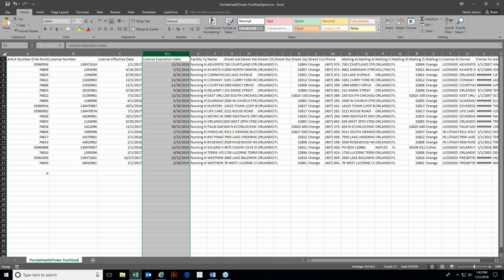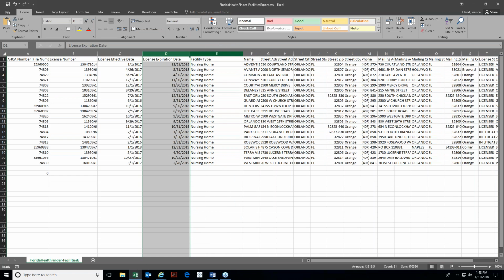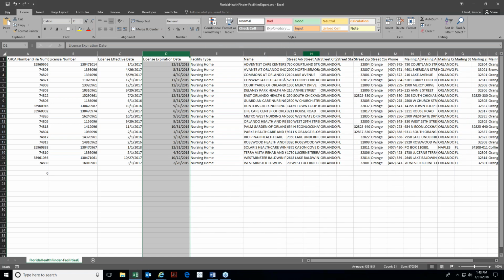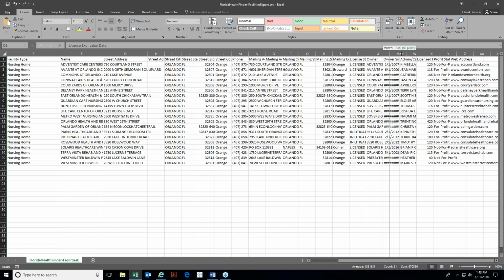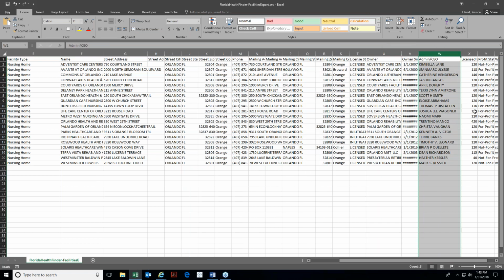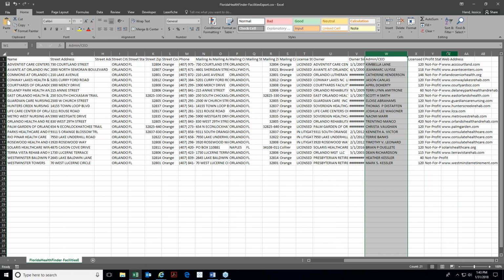And this particular feature is very convenient if you are, for example, an administrator responsible for maintaining the licenses of multiple facilities. Well, you have to get those license renewals in on time, and it can be hard to keep track of many facilities. And this way you can generate a search of the facilities that you're responsible for, export that search to Excel, and just like that, with a few clicks, you have saved an Excel document with all of the license expiration dates for as many facilities as your search included. The name, street address, mailing address, phone number, all of that information transfers over, as well as the owner, the name of the administrator or CEO, and even a link to their web address if that is on their license.